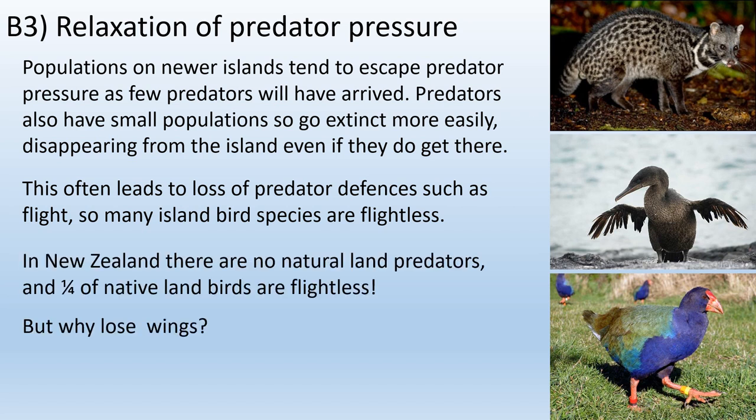He's losing them. He's evolving smaller and smaller wings. In New Zealand, there's no natural land predators at all. Now, we've brought some in recent years, since Victorian times or so, but before that, and all the way through the early evolution of the animals there, there were no land predators. And the striking thing about the birds of New Zealand is that a quarter of them are flightless.